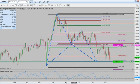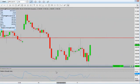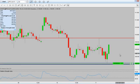This pattern formation here is a perfect butterfly pattern here, completing at the 886 retracement. And I want to go ahead and drop this down to a 60-minute chart. I'm going to actually show you what we're looking at here on the lower time frame. Now there's some framing here that has happened.